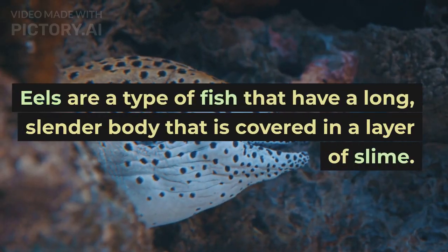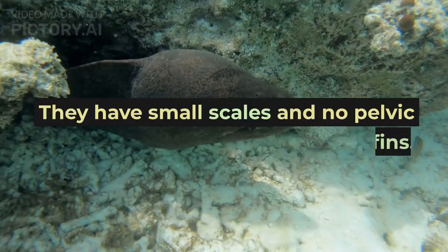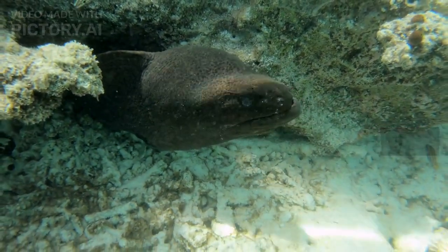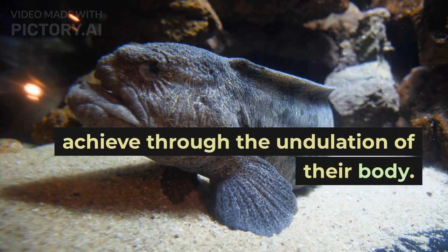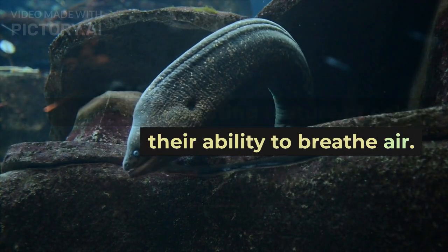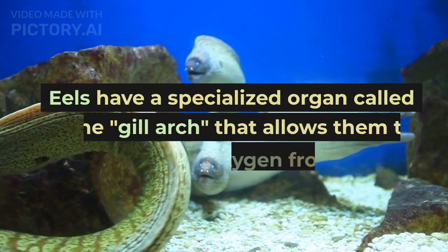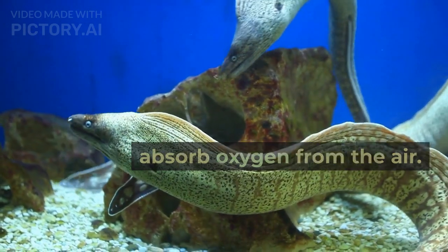Eels are a type of fish that have a long, slender body that is covered in a layer of slime. They have small scales and no pelvic fins. Eels are also known for their snake-like movements, which they achieve through the undulation of their body. Another interesting feature of eels is their ability to breathe air. Eels have a specialized organ called the gill arch that allows them to absorb oxygen from the air.